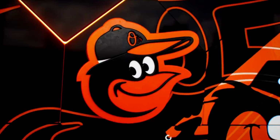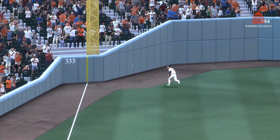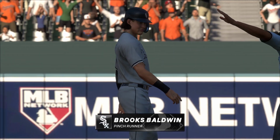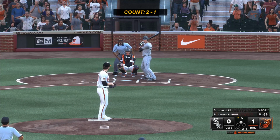It's an automatic double. The automatic double kind of feels like enjoying cruise control in your car, bro. You don't need to keep the pedal down as you cruise into second base. Just no worries in the world. You know what? He put a really good swing on that one. Making a move at second base. And on a pinch run for the White Sox, Brooks Baldwin.